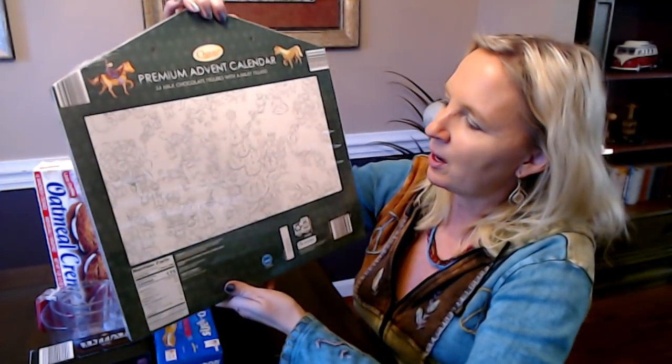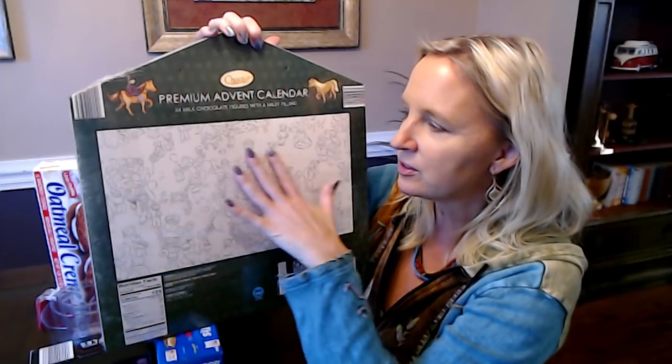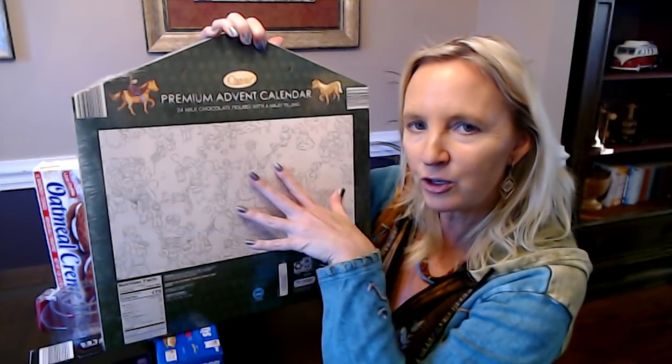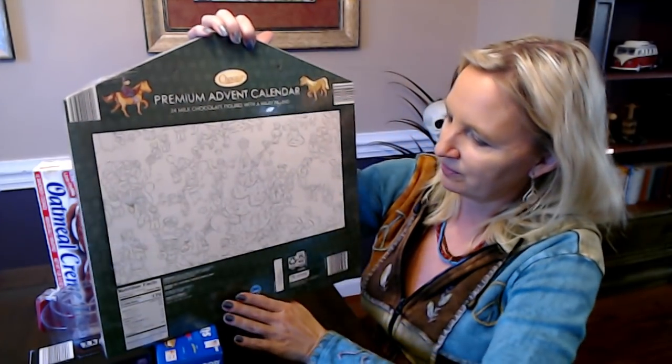And then on the back, you have a picture here if you want to. After you use the calendar, you can use this picture and you can color that in. You can make your own little winter scene. You just color that if you want to.